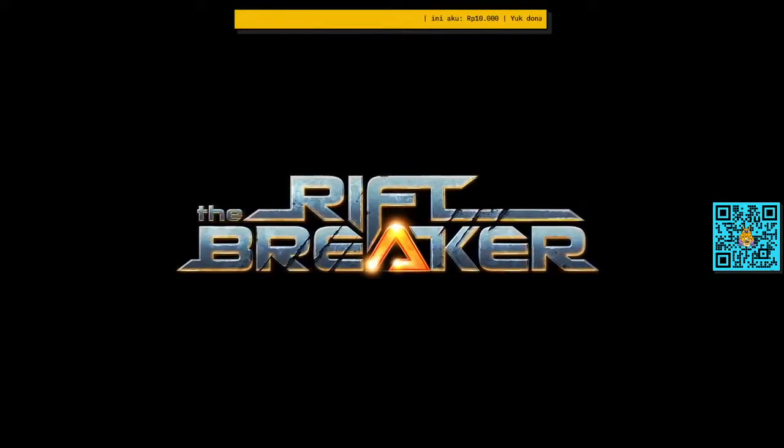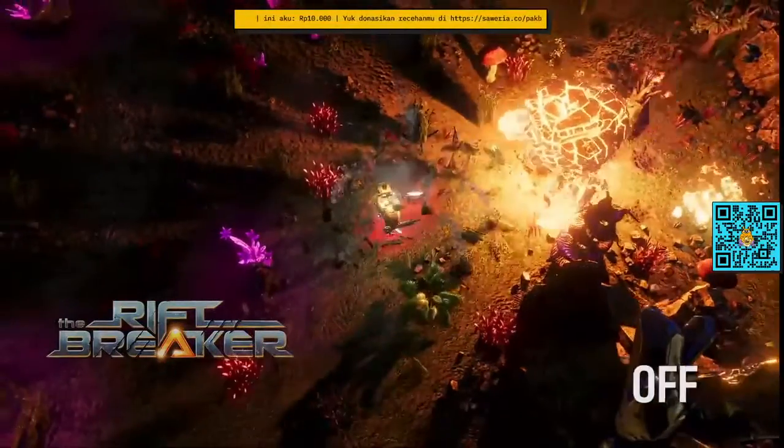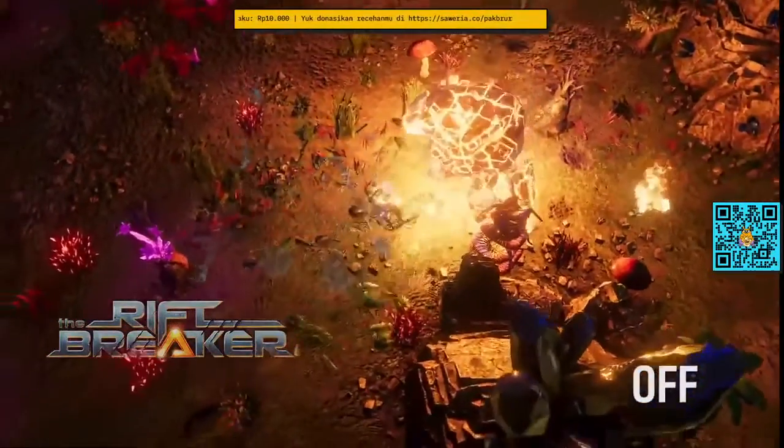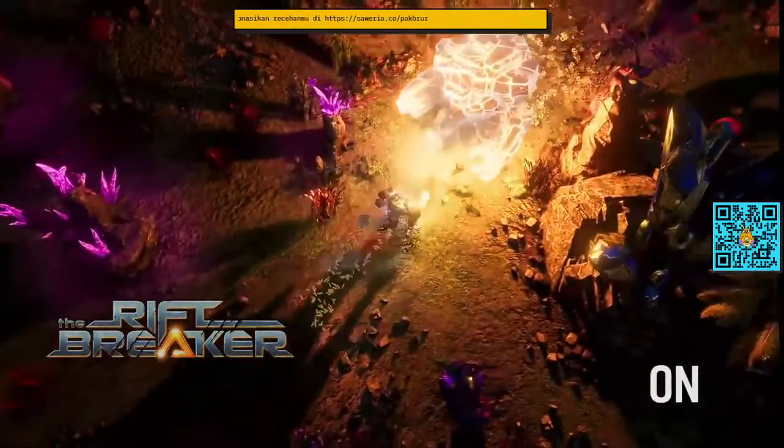The RDNA 2 architecture and the Radeon 6000 series allowed us to introduce some of the latest DirectX 12 Ultimate technologies into our engine. Real-time ray-traced shadows allow us to introduce additional shadow casting lights into the scene that provide much more immersion and detail into the world.